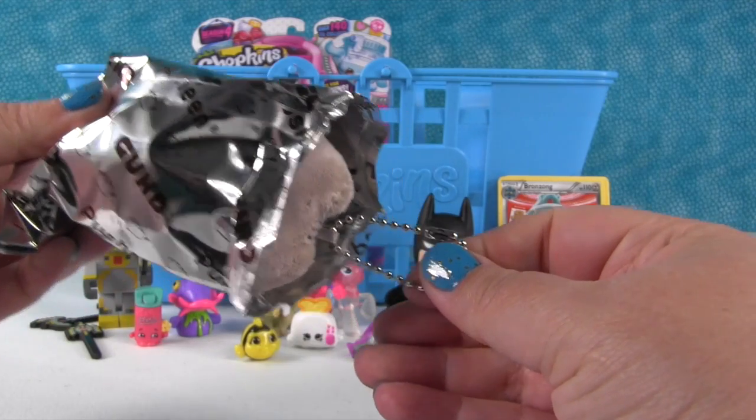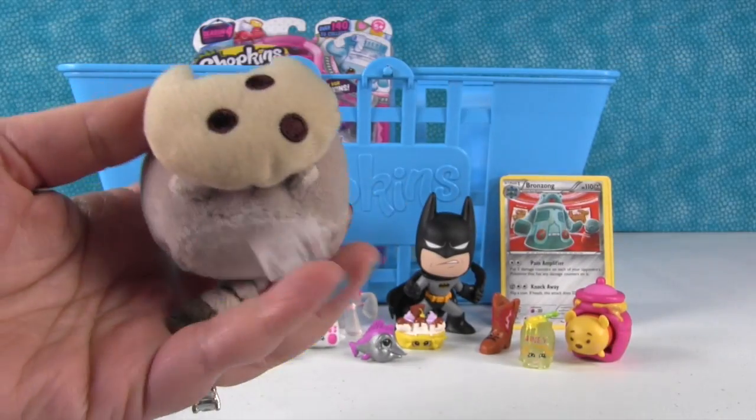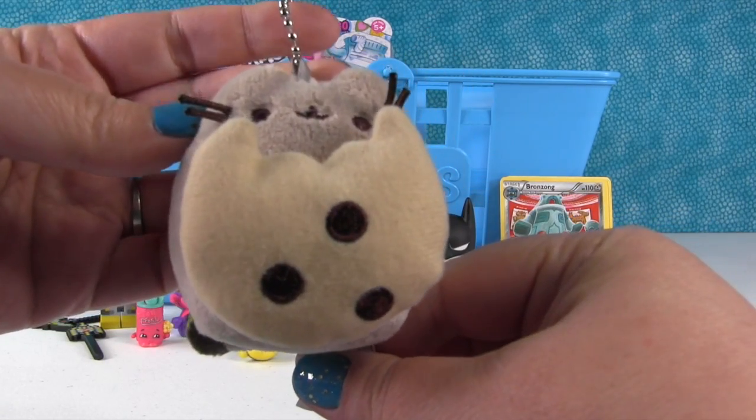It's not a cupcake. Who is it? Who's it going to be? It might be a donut. Is it a donut? It's not a donut. I see what it is. It's a chocolate chip cookie. Awesome. Yeah. He's taken a bite out of his cookie.